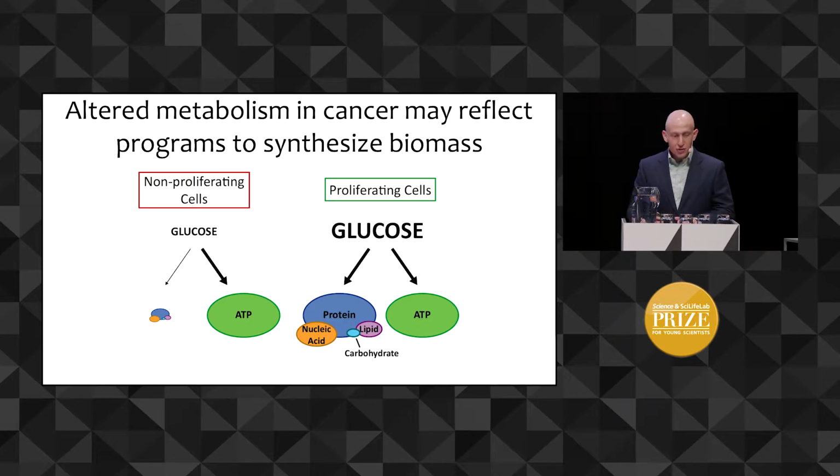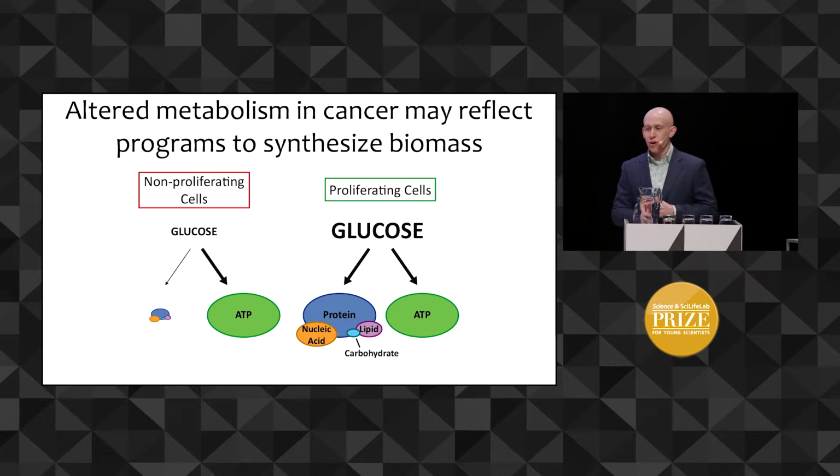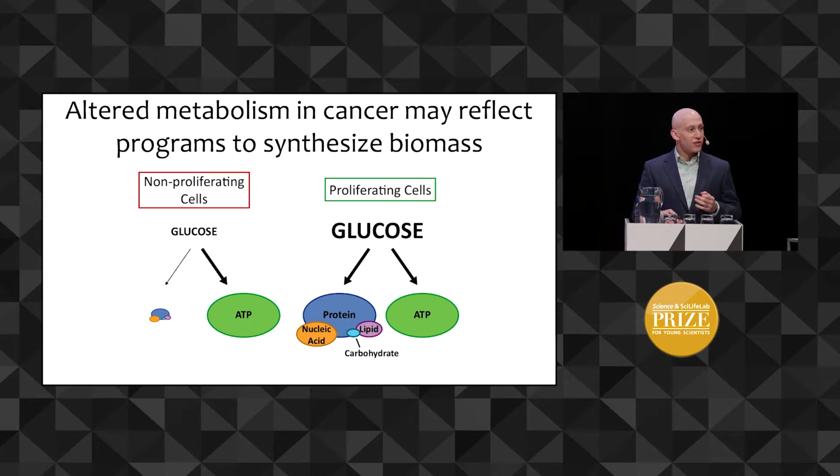In the Vander Heiden lab, we study the metabolism of proliferating cells. It has been known since about a century ago, with the work beginning with Otto Warburg, that proliferating cells, such as cancer cells, metabolize and obtain nutrients differently than non-proliferating cells. And the reason for this is actually quite simple.